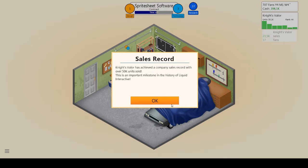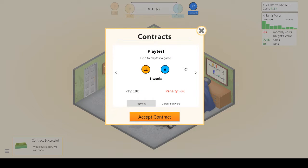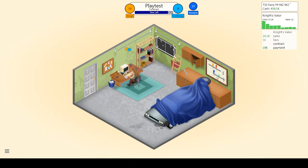Knight's Valor has achieved a company sales record with over 50,000 units. That's very nice. This is an important milestone in the history of Liquid Interactive. Okay, sure. Would hire again. Okay. Contract work, 19 and 5. That should be doable. I think you have to click them for the money to arrive.